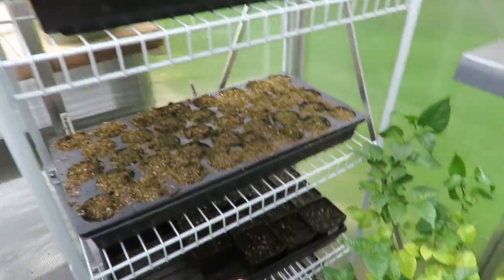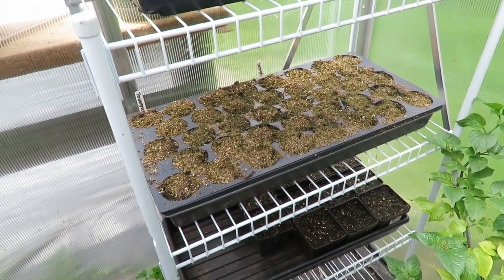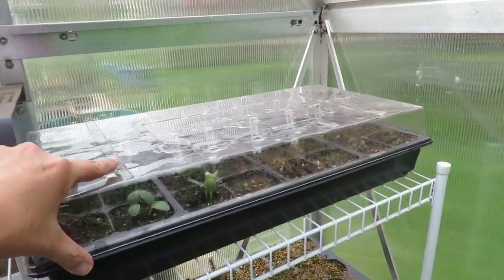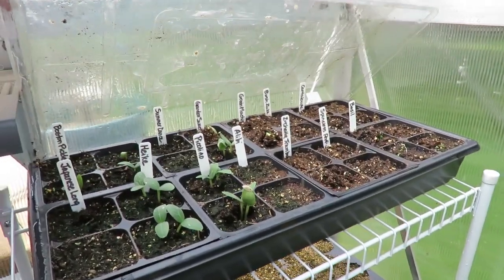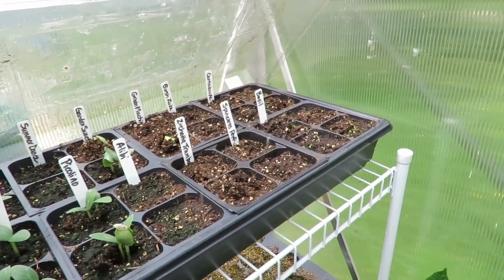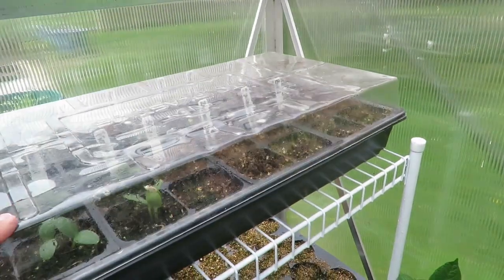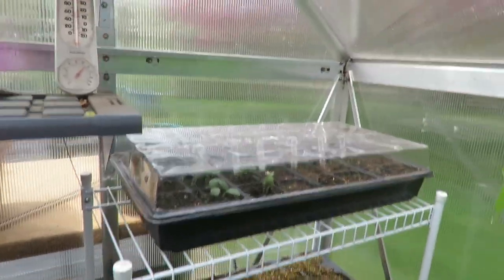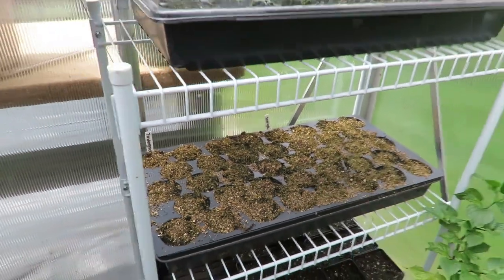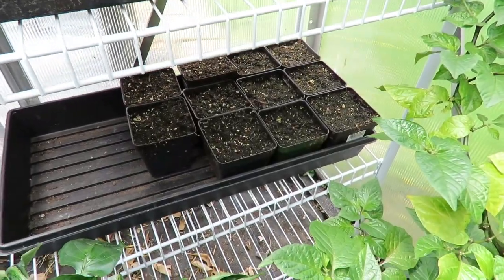And then these are the things I started last week. It's been cold here. It really has been cold. But some of these are coming up. Some of the cucumbers are coming up. And the zucchini's just coming up. Basil is coming up. Cantaloupe's coming up. See, they're just about ready to push through. So I've been keeping them covered. These are all beans. I can see that they're just starting to crack the surface. So they will be up soon. And then those are sunflowers down there. They are not up yet.